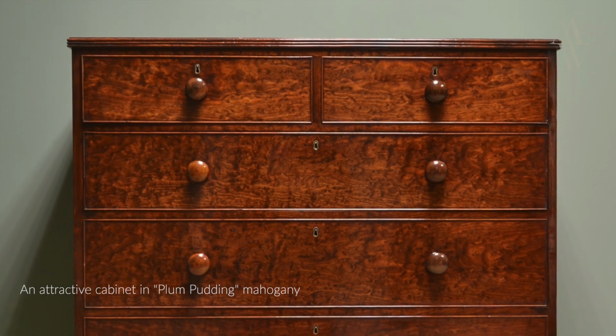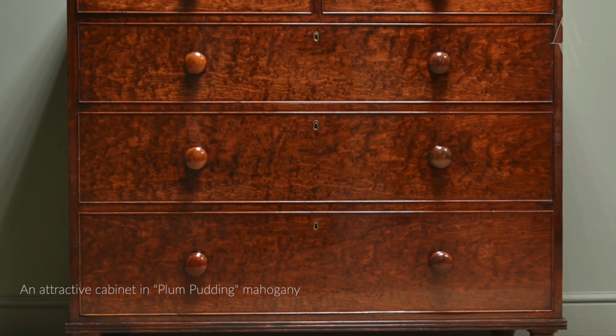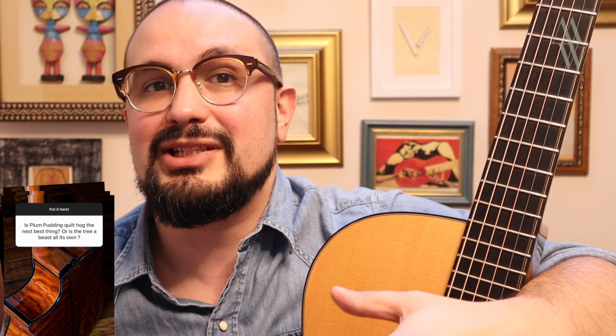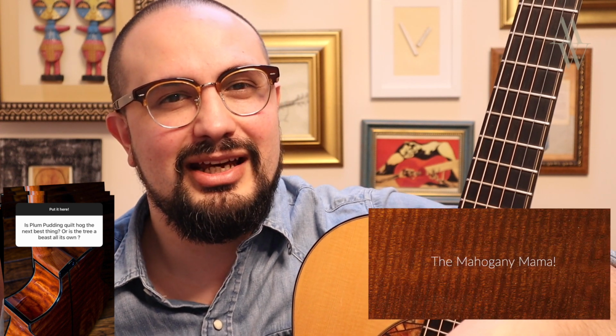Is plum pudding quilted mahogany the next best thing, or is the tree a beast all its own? The tree is not the only source of quilted mahogany, not by a long shot. However, it is the only source that has this amount of dramatic figure to it, the incredible quilting and tortoiseshell figure that you see. There is some beautiful quilted mahogany out there, but it's not quite the same. And I should point out that the tree is not the only celebrity mahogany tree out there either. There are quite a few of them now. The mahogany mama springs to mind, although that's more of a flamed mahogany than a quilt.